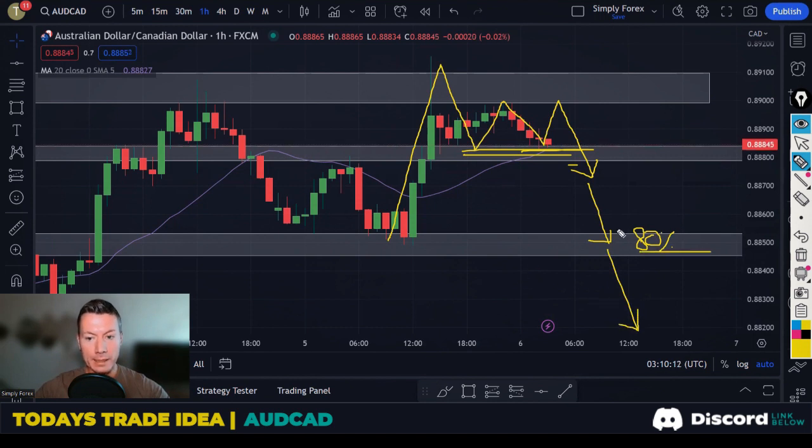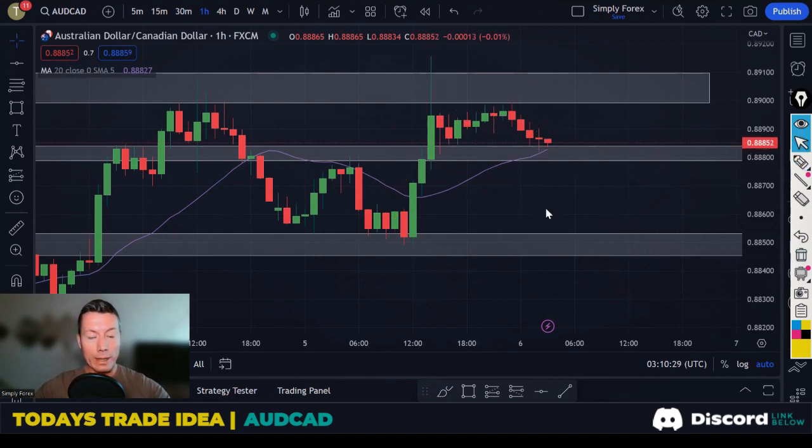But this 80%, let's say, for example, price comes back up to here. I can still enter my 80% again to take it lower. Be flexible, build a trade, manage a trade. That's really my edge in the market, how I manage trades. So Aussie dollar, Canadian dollar, short.